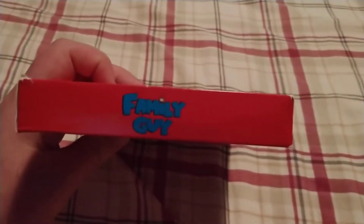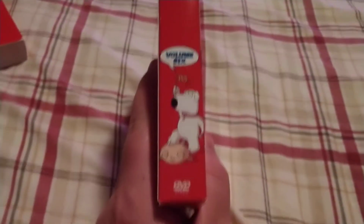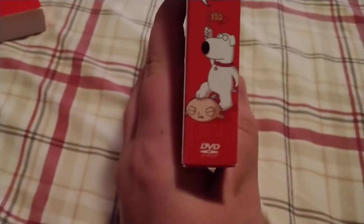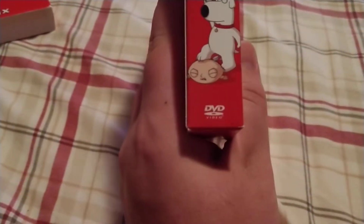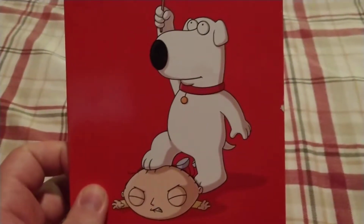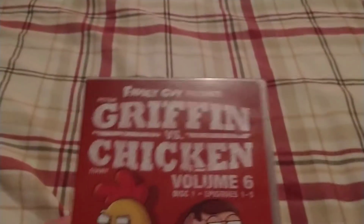Volume 6. The top says Family Guy in red, with the 20th Century Fox logo, and a picture of Brian and Stewie. Brian is on top holding 100 episodes, stepping on top of Stewie. There's the DVD Reel logo. On the back it says 100 episode, with a picture of Brian and Stewie again, doing the same thing. Nothing on the inside, because I'm about to show y'all the first disc.